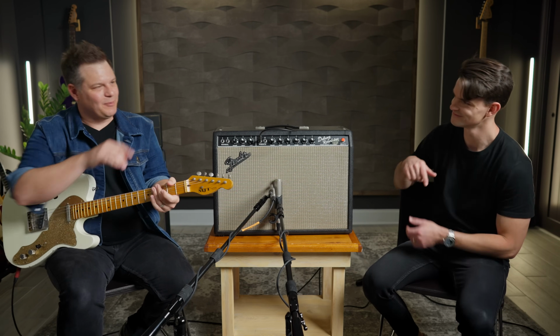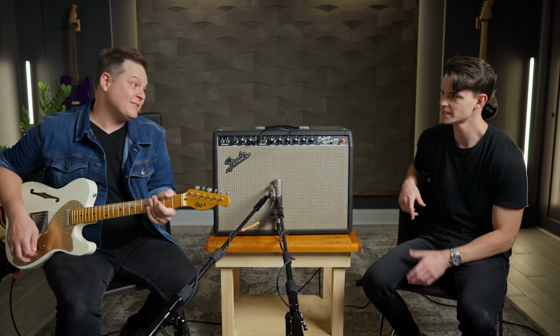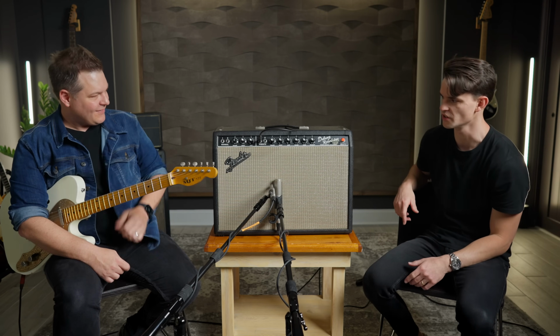I don't have that treble bleed that you do. So when I pull the volume back a little bit, it gets darker, but it still cleans up nicely. That works on a single coil guitar, I think. Yeah, for sure.